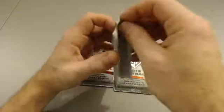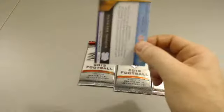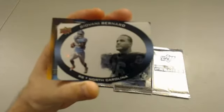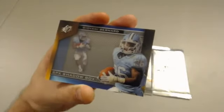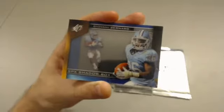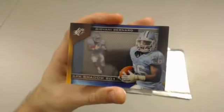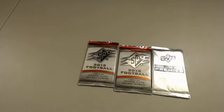All right, guys, after that. First off, Giovanni Bernard, hologram, old school 96 SPX. Oh, a shadow box Bernard, too. Tally Ho, come on, man. Bernard auto, shadow box Bernard. And that is an entire pack. Nice shadow box. Three Bernards for you. Glad you went with the Bengals, aren't you?